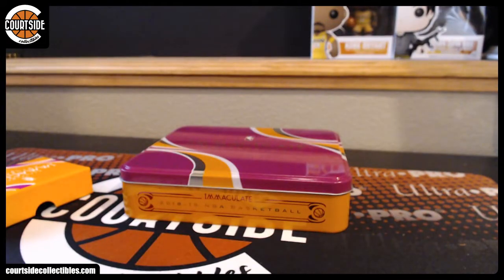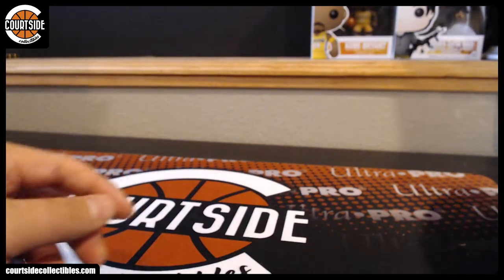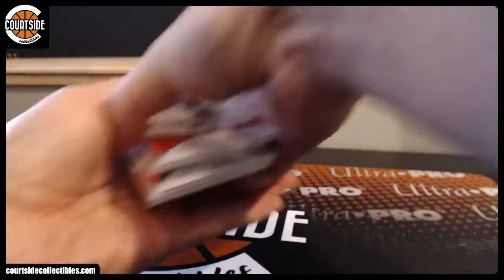Let's do a quick recap. I'm not sure I'm a fan of all those shoe cards being a box hit. I'd rather see more RPAs and stuff. I don't know, that's just my preference.